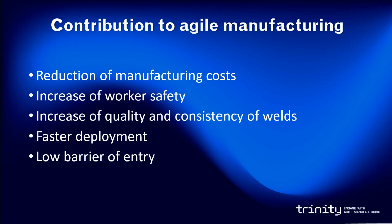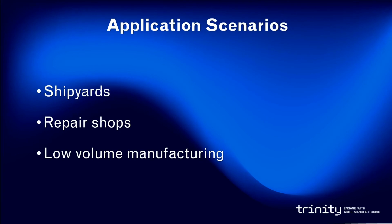As far as agile manufacturing is concerned, ShipWeld is predicted to reduce manufacturing costs for shipbuilders and increase worker safety by preventing their exposure to harmful welding radiation and toxic fumes. Moreover, it will enable smaller-scale enterprises to automate their welding tasks thanks to its fast deployment and CAD-free nature. ShipWeld can be used in shipyards, repair shops, and any kind of low-volume manufacturing that requires welding.